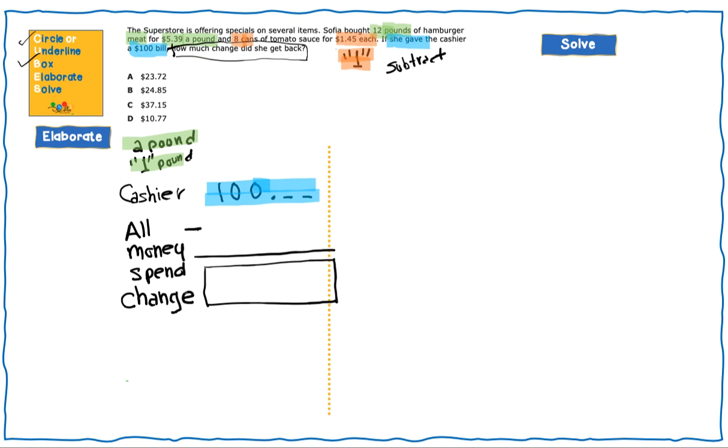Okay, so I need to come up with the total of all the money we spent. And the first thing that I noticed that we got here was 12 pounds of meat. So I'm gonna pretend that here I will have the meat, and it has 12. So this is 1, 2, 3, 4, 5, 6 pounds, 7, 8, 9, 10, 11, 12 pounds. And I know that for each stick that I have here, how much do I pay? $5.39. Very correct. So each of these sticks is $5.39. And since I see this 12 times, I'm gonna have to multiply that by 12.